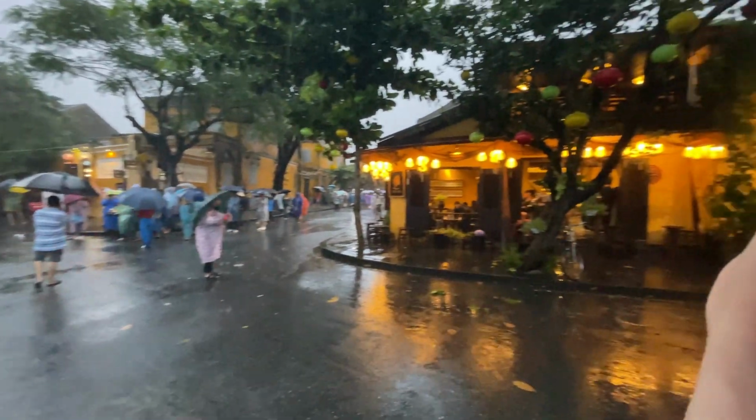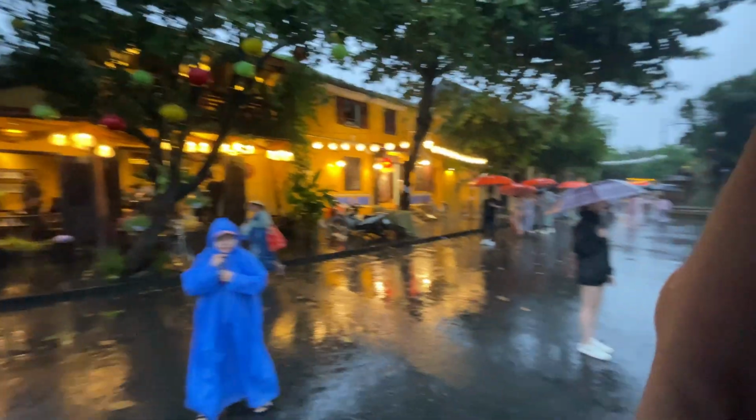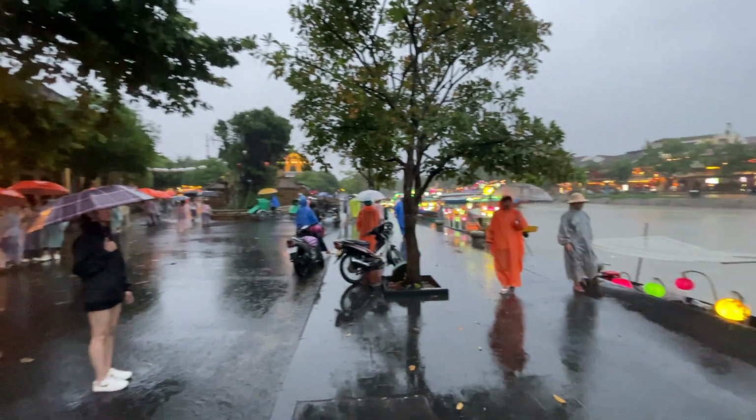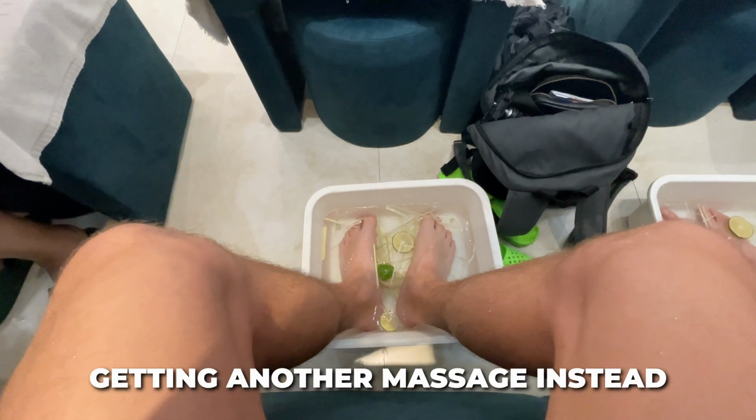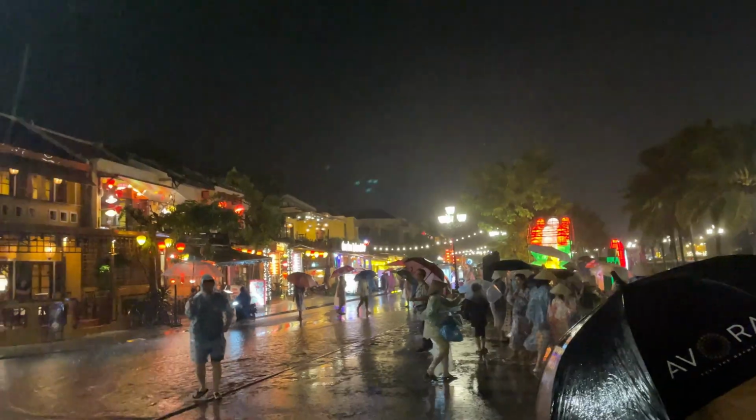So this is the main area. You can go out on these lantern boats, but it's too wet. So we're not going to do that. We'll just keep walking around. But yeah, it's absolute scenes right now. It was too rainy, so we ended up getting another massage instead.